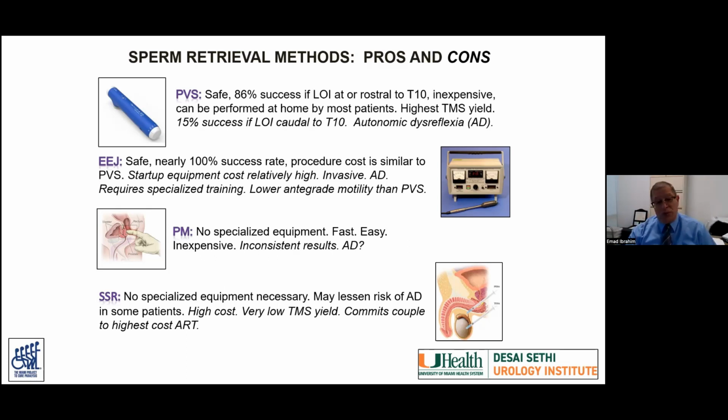No reports have been done about whether it triggers autonomic dysreflexia or not, and there are very, very few studies that are done using the prostate massage method.